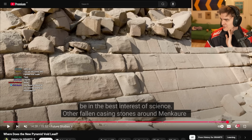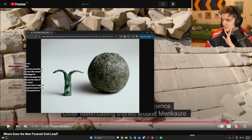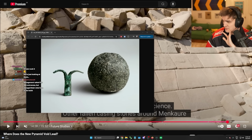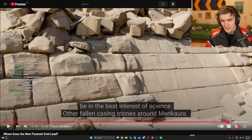Oh, British Museum, fantastic. Wonder how they ended up there. These items were inside the Queen's Chamber shaft when, I think his name was Dixon, opened them in 18-something, I'd say 1830, but I don't remember. There's also wood. He found wood. And these were in an unopened tunnel. And this is essentially an unopened tunnel as well.